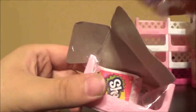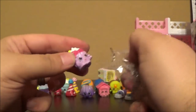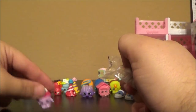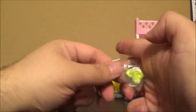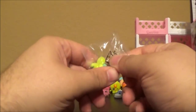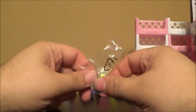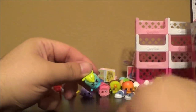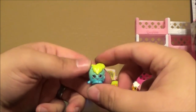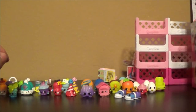Toy Hunter Mom got too excited. She wanted to open this one ahead of me to reveal Ice Cream Queen that we've already seen. And the different color Minty. So that's okay. Get it open there. Different color Minty. Alright.